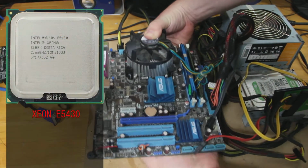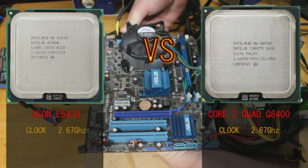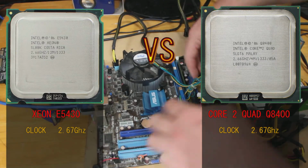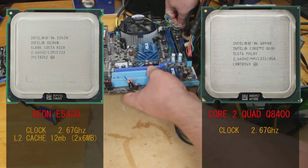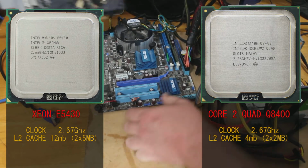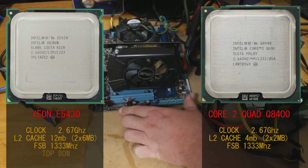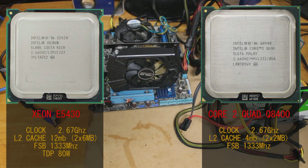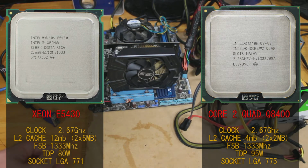Now to recap on last episode's Xeon E5430 versus the Q8400, both CPUs are clocked at the same speed at 2.67 GHz. L2 cache differs, with the Xeon having 12 meg cache, with each die in the CPU having 2 lots of 6 meg. Now the Q8400 only has 4 meg in total, and it's a 2x2 setup. Both have a 1333 MHz front side bus. TDP on the Xeon was 15 watts lighter than the Q8400, coming in at 80 watts. Meanwhile, the Q8400 runs 95 watts. The Xeon is a socket LGA 771, whilst the Q8400 is an LGA 775. So getting the Xeon to work on a 775 board required some modifications, which we covered in the last video.